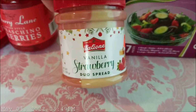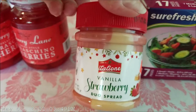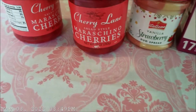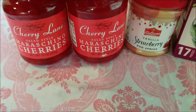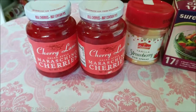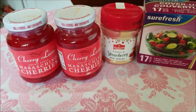Strawberry duo spread, strawberry and vanilla. This was on sale for $1. This is just a pretty little container, and I thought that might be nice on bread or toast or something like that. And then Vaughn got some maraschino cherries for his mixed drinks for Cinco de Mayo, and desserts. Yeah, like banana splits and stuff like that.